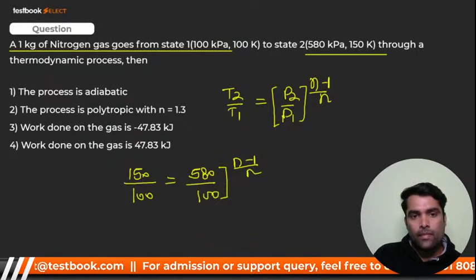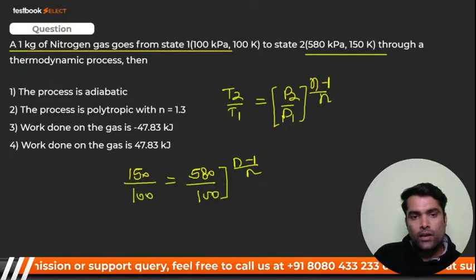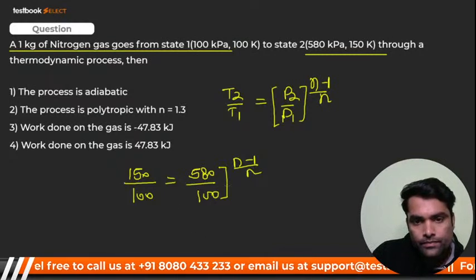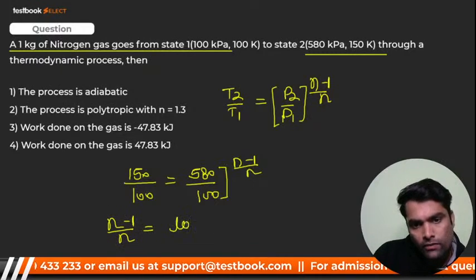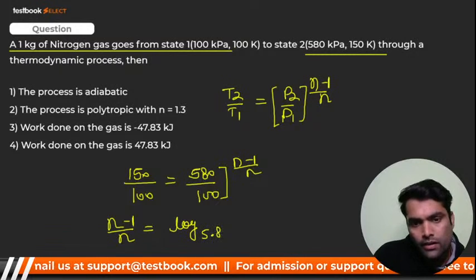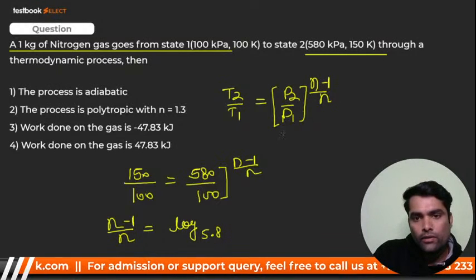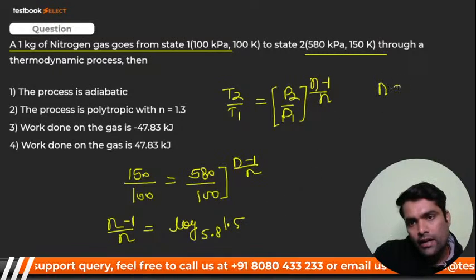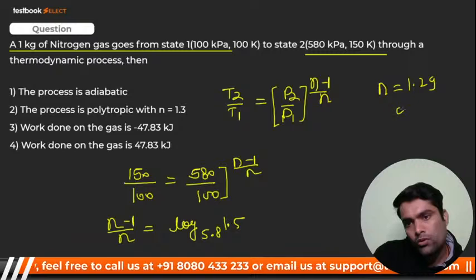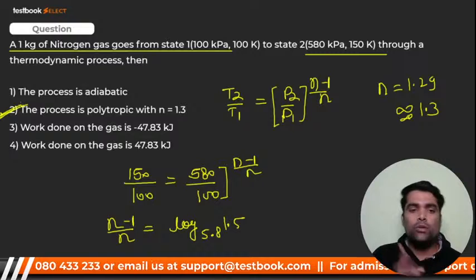So look carefully, here we get n minus 1 upon n, that is log of, we have taken log to the base 5.8, of 1.5. So how much is it coming, children? From here you will get n as 1.29, which is approximately 1.3. So definitely this is correct, the first one is correct.